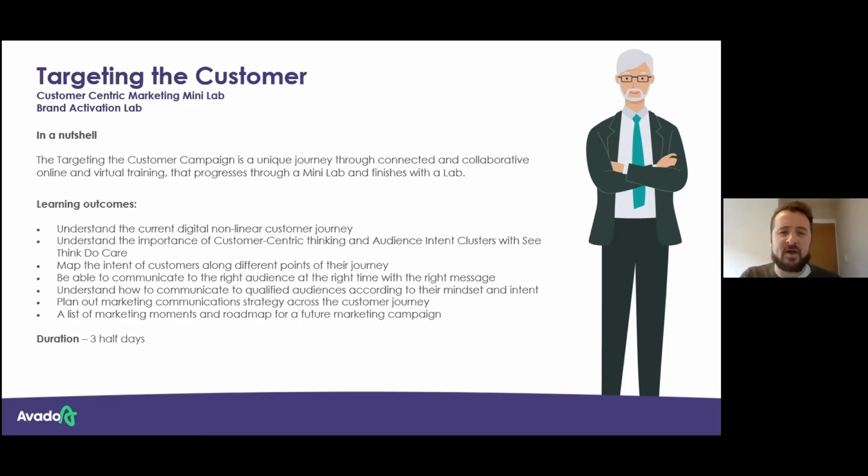We use the See, Think, Do, Care framework. If you're familiar with Google, you might have seen that before. So that's the framework that we use to build that action plan in place. And ultimately, to summarize it in one sentence, it's to look at how you target the right audience at the right time with the right message.